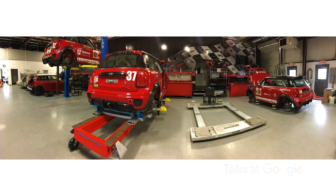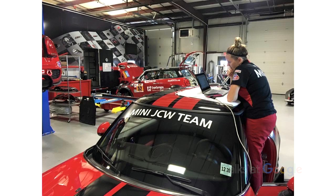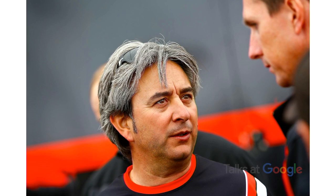You can see we pay attention to detail. It's clean. It's almost like a hospital. You can see Wendy there putting a program in a street car that we do testing on, because there's not enough time to go test. So we do it on a street car, and we drive it around town at the speed limit. So these are the things that we continue to do.